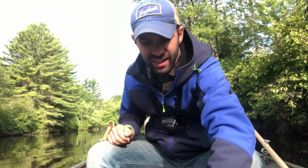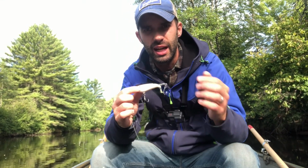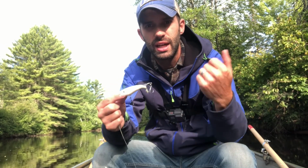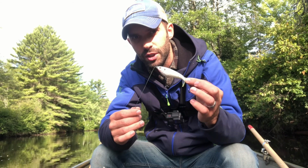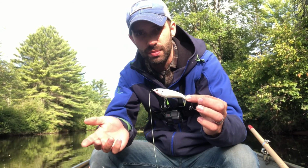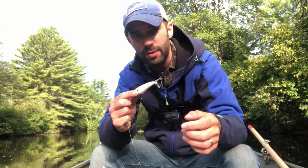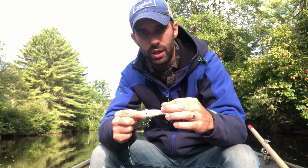All right, so let's talk about whopper ploppers for a little bit. I've got this one here. I believe it's a size 90. I prefer a size 75, but this is what I have, so I go with it. This bait right here is a perfect search bait if you're a topwater angler. A lot of times when you use topwater baits, you have to fish them slow, but this one is a great bait you can use to cover a lot of water to find fish if topwater is working that day.